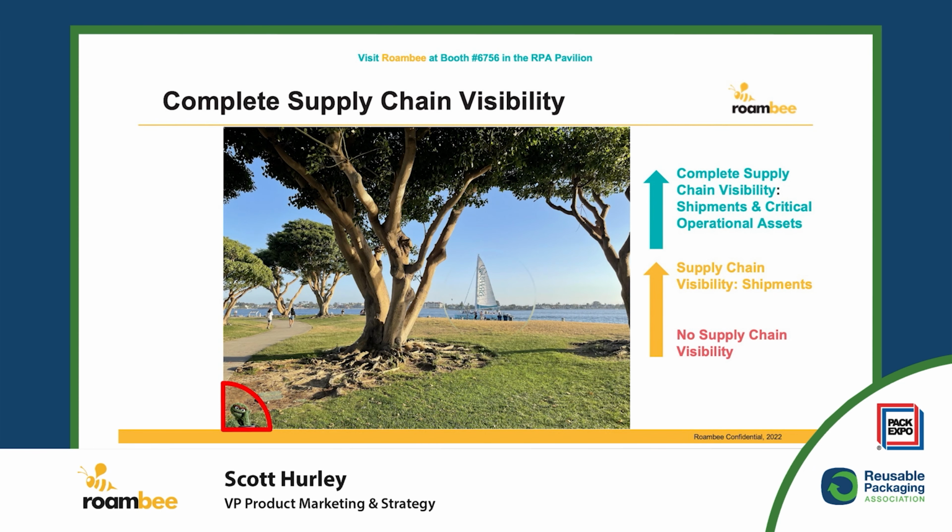Okay, so for complete supply chain visibility, first we had nothing. It was opaque. We added shipment visibility. Now if we add complete supply chain visibility, we can see the whole picture. Visibility for our goods, as well as the assets used to hold and transport them. And hopefully you see in the bottom left corner, Oscar's there again.